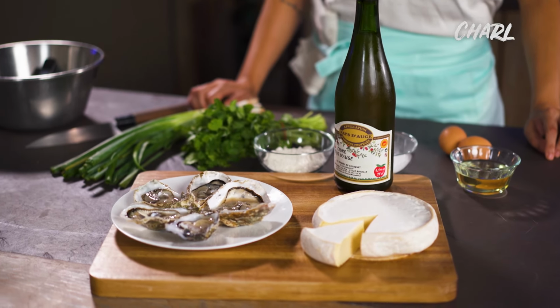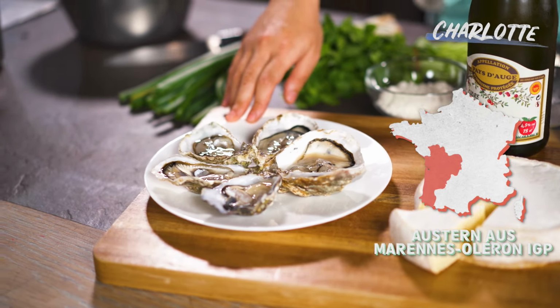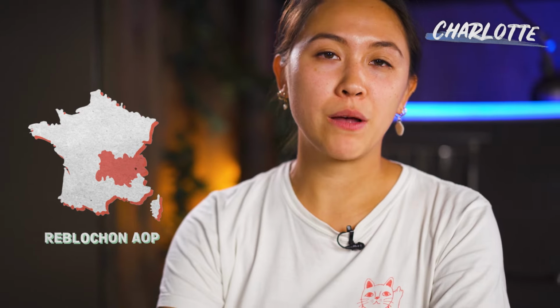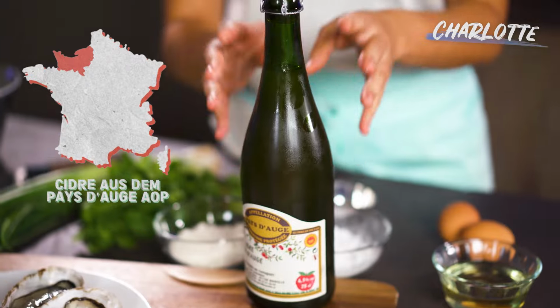So what I've been given today are oysters from the Atlantic Ocean over on the west side of France. And then I have this beautiful Reblochon cheese, from the Savoie region in the mountains on the eastern side of France. And for those who don't know Reblochon, it's a very heavy cheese. It's not something that can be hidden very well, even though that's kind of what I'm trying to do. And then I have this cider from Normandy for freshness.